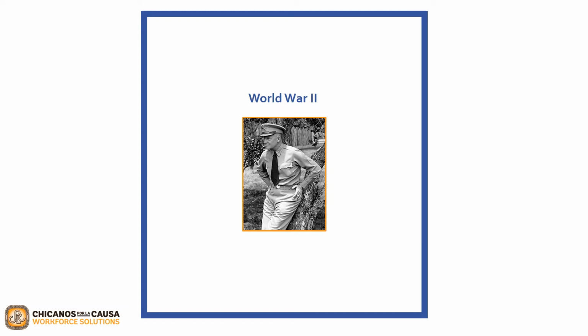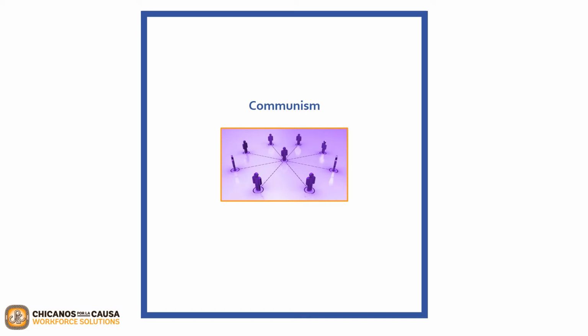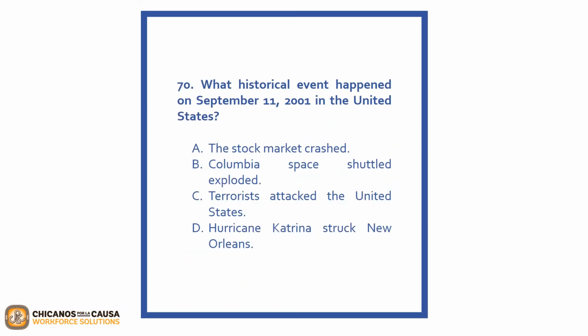During the Cold War, what was the main concern of the United States? Communism. What movement tried to end racial discrimination? Civil rights movement. What historical event happened on September 11, 2001 in the United States? Terrorists attacked the United States.